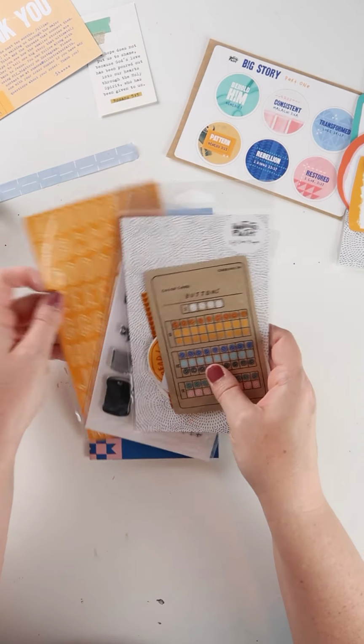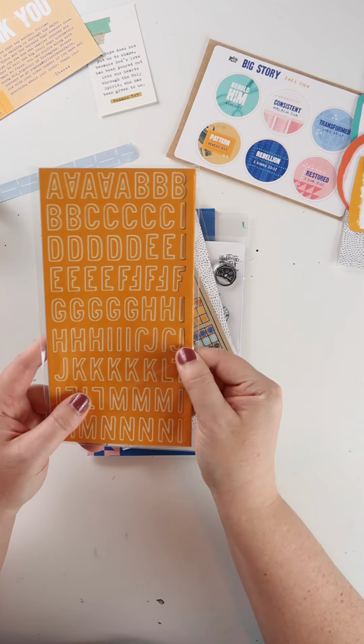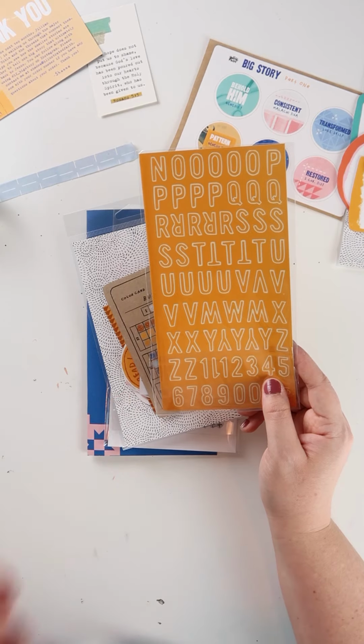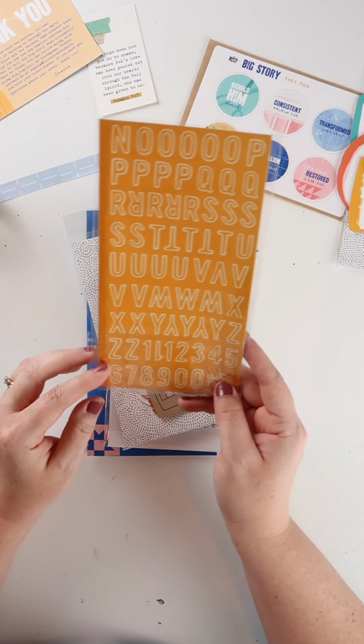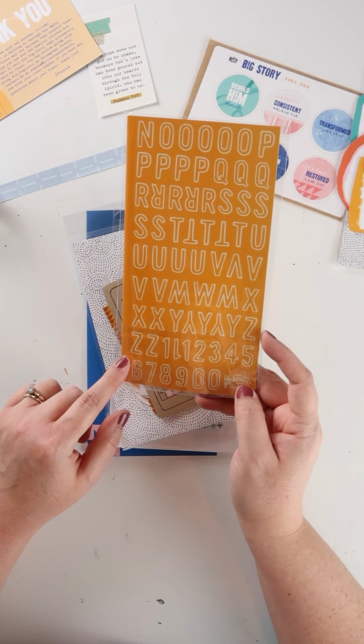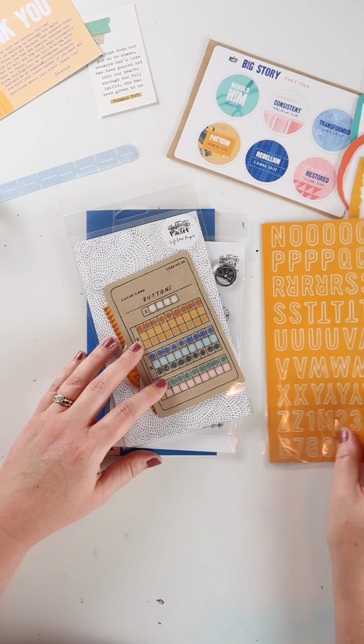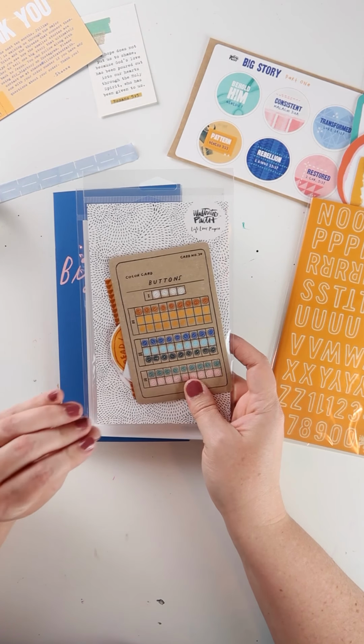And then there is an alpha sticker. So this is the pepper alpha sticker. We had a black and white one for the Rooted devotional kit, which was really great, and I've been reaching for that a lot, and so I'll be reaching for this one a lot too, and it's in this coordinating golden color.